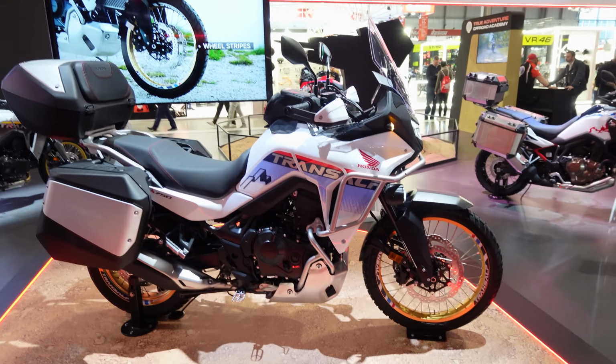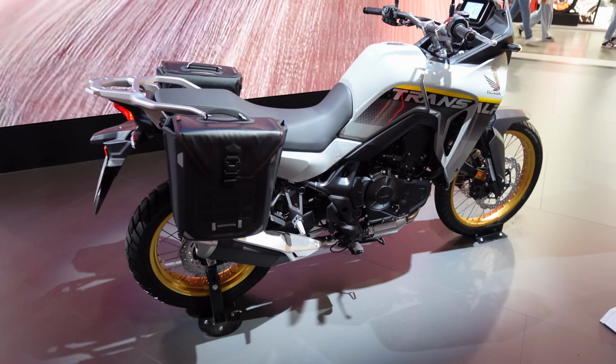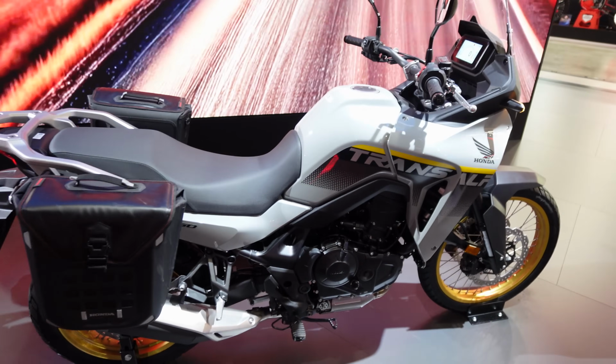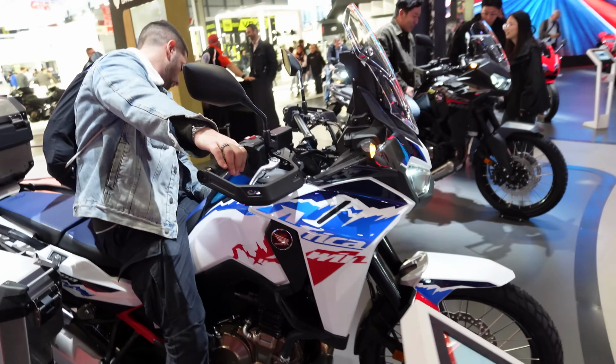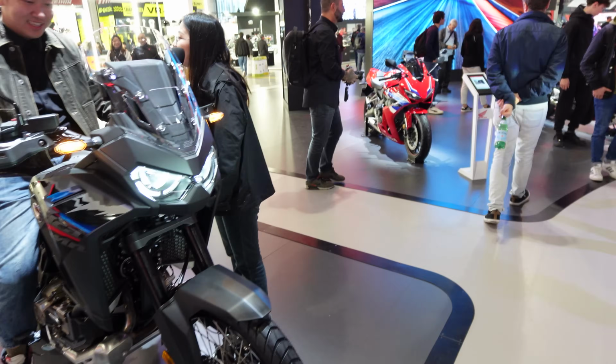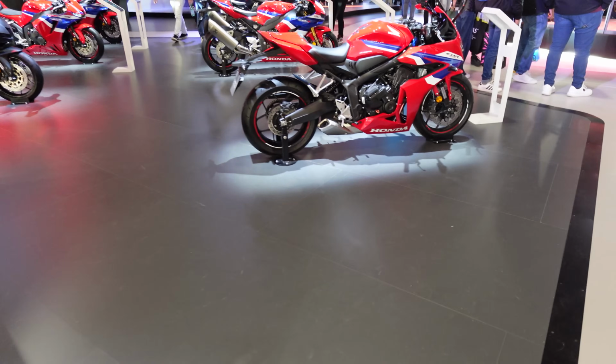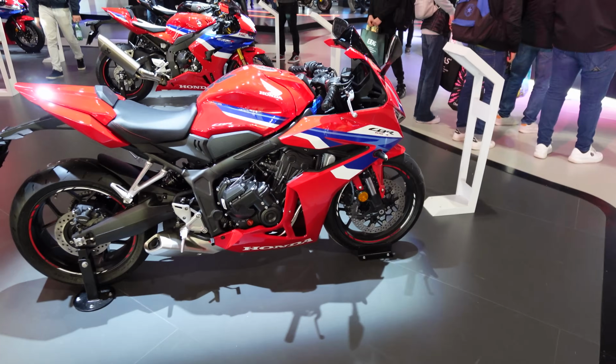Here we have the Honda Transalp in the white with the full set of luggage. Also have it in quite a nice grey and yellow. I don't think I've seen one of those out on the road yet. And here we have the Africa Twin in the red, white and blue, and also the black. It is also available in red. In the Honda Super Sports we have the 650R available in the matte black, which looks quite nice, and also the more classic Honda Racing Red.